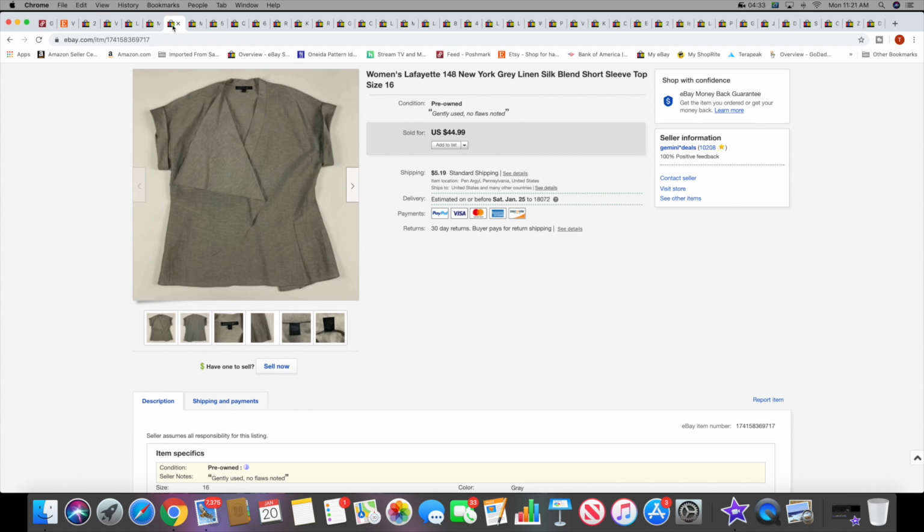Next, I sold this women's Lafayette 148 New York gray linen silk blend shirt. If you guys saw my video from my sister's closet, that's where I picked this up, maybe a week and a half, 2 weeks ago. I paid up for this, but I knew it was going to sell, and it did. It sold not too long after listing for $44.99 plus shipping. This actually went internationally through the global shipping program.